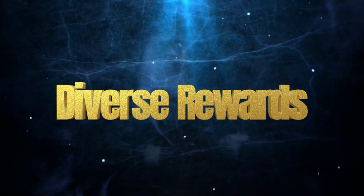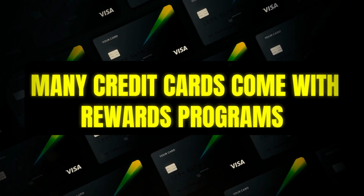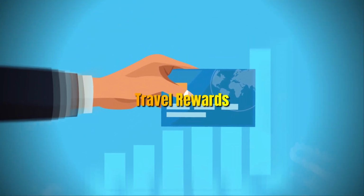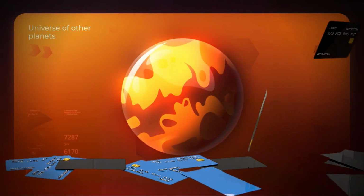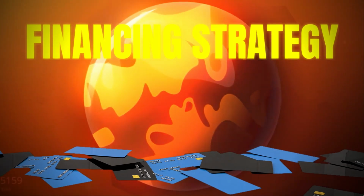Diverse rewards. And let's not forget about diverse rewards. Many credit cards come with rewards programs, offering perks such as cashback, travel rewards, or other incentives. By strategically choosing cards, you can maximize these benefits, adding an extra layer of value to your financing strategy.